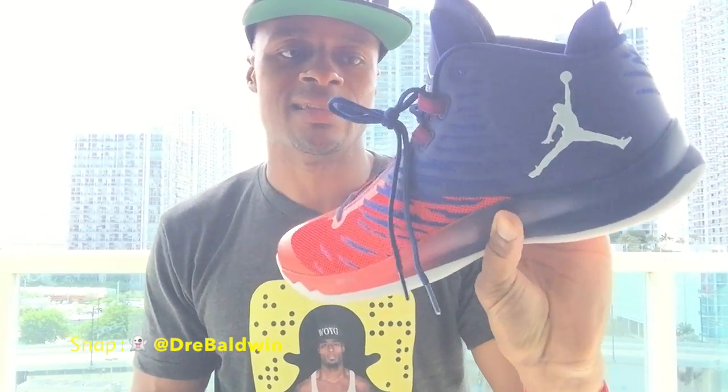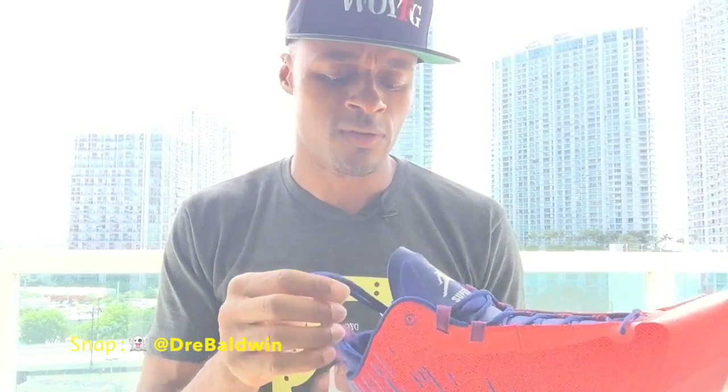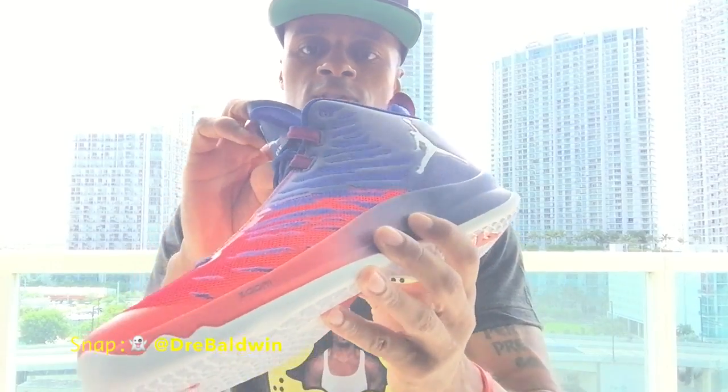I really thought this was like the Team USA edition, but since they said Blake Griffin, as far as my knowledge, I don't think Blake Griffin's on Team USA. Actually, I know he's not on Team USA. So maybe this is just LA Clippers colors. Jordan's putting this out August 1st, so maybe we'll see Blake wearing this in the regular season.